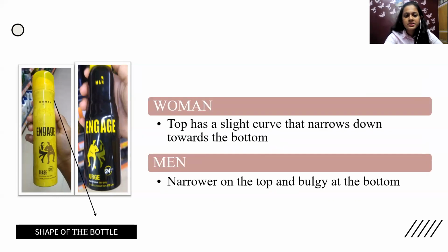Coming to my last element, that is the shape of the bottle, we see that in the women's Engage deodorant packaging, the top has a slight curve that narrows down towards the bottom, whereas the men's deodorant range is narrow on the top and bulgy at the bottom. One thing that you will find in this is body shape being represented through the packaging, where women are more slimmer, trimmer, and that's the kind of body image that we see for women, whereas for men, they are allowed to be a little more masculine, a little more healthier in terms of that. The second element that you would say is the representation of the shape of the bottle again represents sexual connotations which are being represented through the shape.